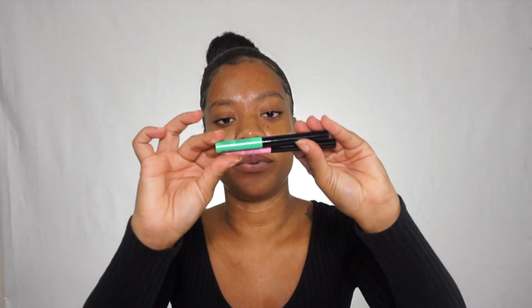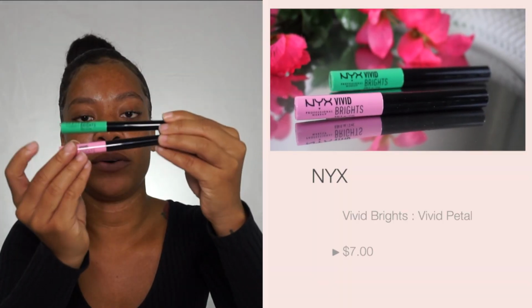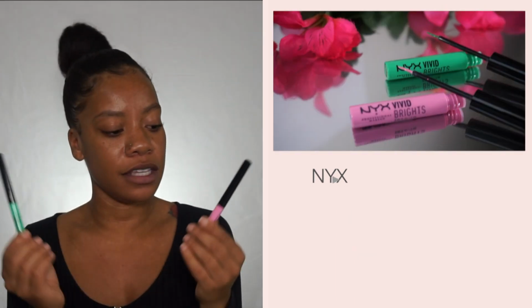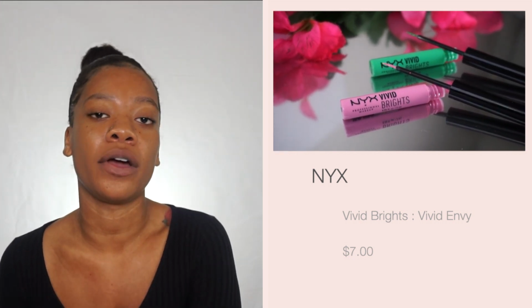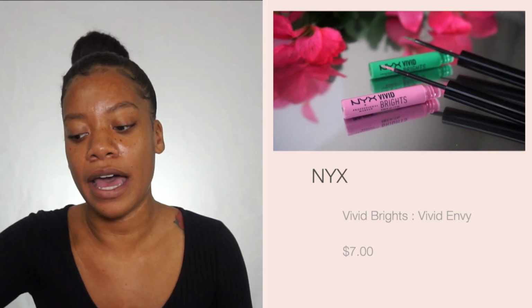So one of the things that I knew that I needed that I don't really have, and I felt like it kind of stunts my creativity, are colored eyeliners. So NYX came out with their Vivid Brights liquid eyeliners, and I got the shades Vivid Petal and Vivid Envy, and these are, of course, green and pink liquid eyeliners. So to me, these are like Cosmo and Wanda together. But I had to get these because there are so many looks that I want to do, and sometimes I want to do a colored eyeliner or just a different type of design on the look, and these are going to be perfect for that, so I had to get those.